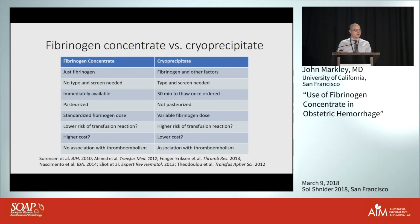Some of you might be wondering, how does fibrinogen concentrate compare to cryoprecipitate? I don't mean from this talk to say that fibrinogen concentrate can replace cryoprecipitate. Obviously, cryoprecipitate comes with a lot more than just fibrinogen. With fibrinogen concentrate, you're just getting fibrinogen. But there are some advantages of fibrinogen concentrate. No type and screen is needed. It's immediately available. It can be at room temperature in your anesthesia cart. Fibrinogen concentrate is pasteurized, so it's thought that the infectious transmission rate would be lower than cryoprecipitate. And likewise, there should be a lower risk of transfusion reaction.